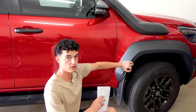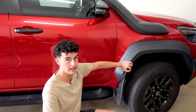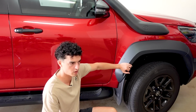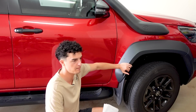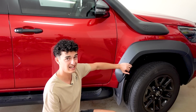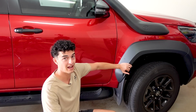Now, the other thing I want to talk about with the suspension is the ride comfort. I alluded to it in the interior part of this video. The ride comfort in this vehicle is terrible. It's not good. Although this vehicle gives the impression of being a bit like a car, and they obviously make it look like it's a bit of a mum's car, it isn't. It's still a work ute, and it still rides like a work ute.